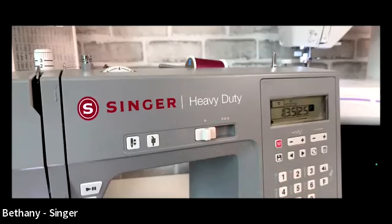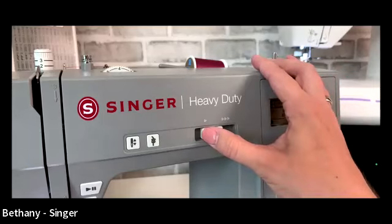So if you need to go really slow over a delicate area, or you're new to sewing and you're not comfortable and you don't want to go too fast, you're still learning your machine, then you can put it down to a slower setting. When you get more comfortable with your machine, or you're doing a lot of straight line stitching or something, you can slide that up.